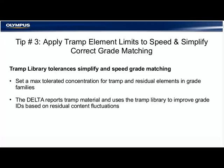Essentially, when you account for tramp materials in an alloy, these are common in commercial alloys. You're taking into account elements that can be included in the melt itself. So essentially, tramp library tolerances simplify and speed grade match messaging.